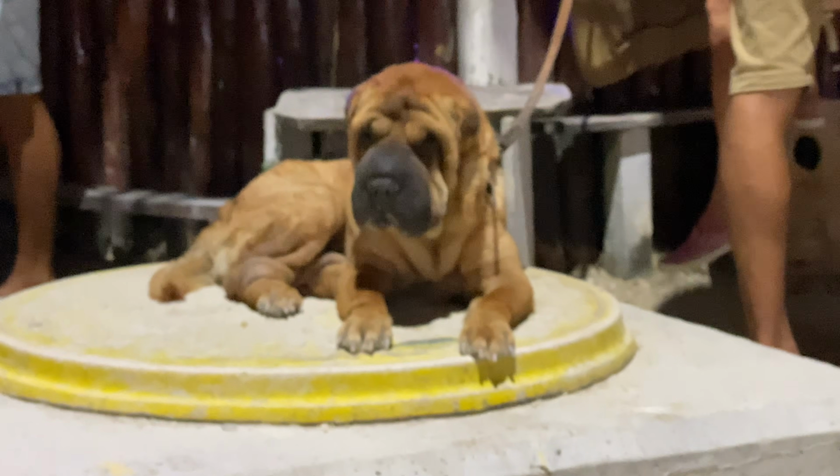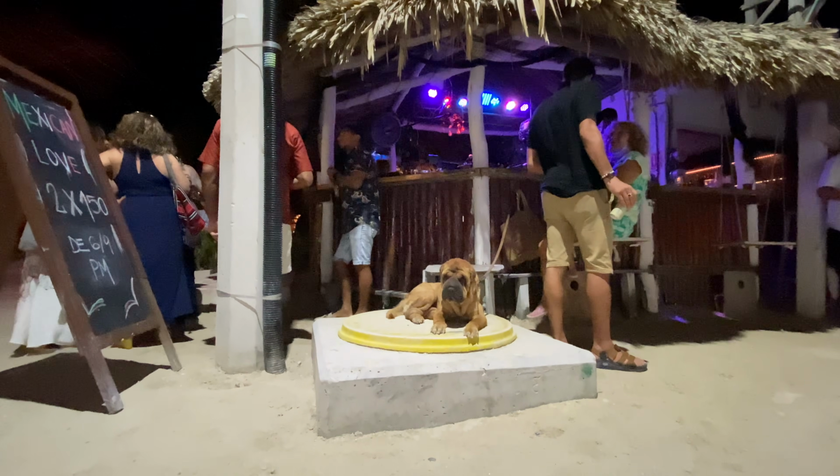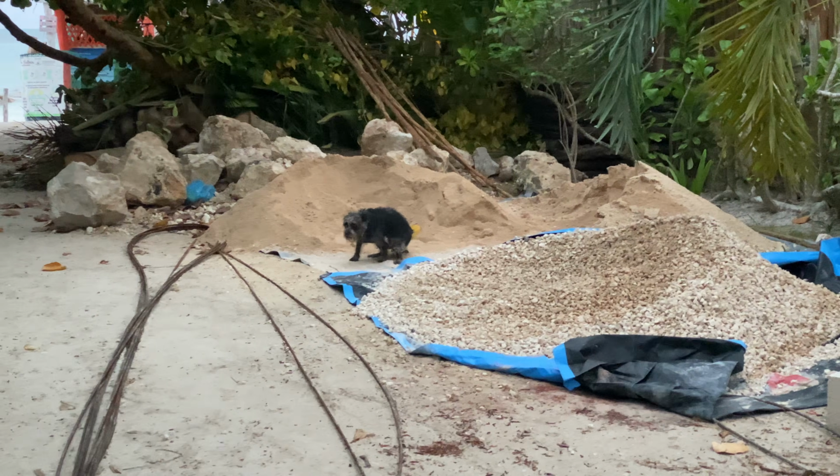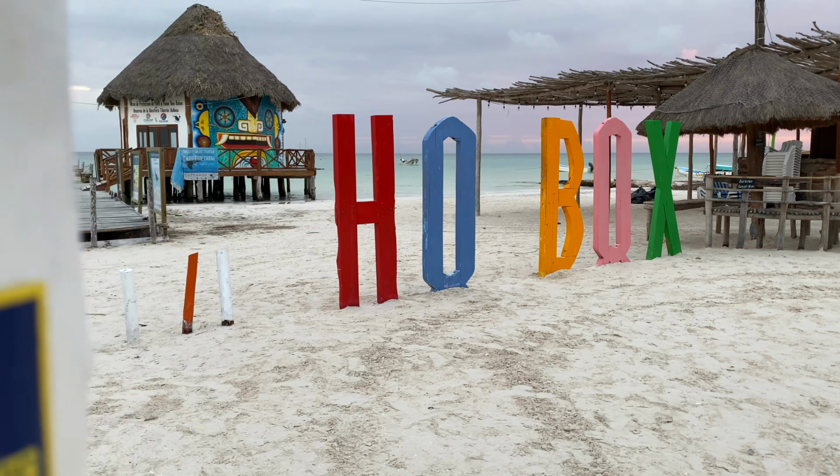It's 10 p.m. now, and I'm waking up super early to go kayaking tomorrow, so it's time to hit the hay. You know it's gonna be a good morning when it starts like that. 6 a.m. Let's get the sunrise.